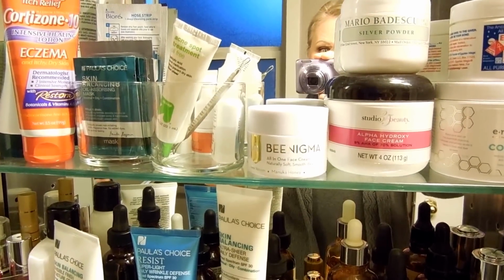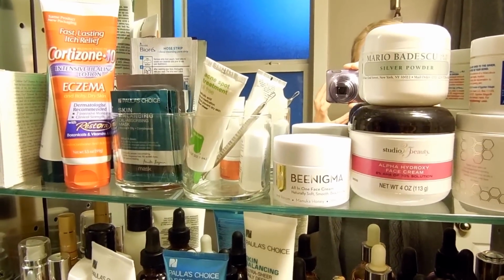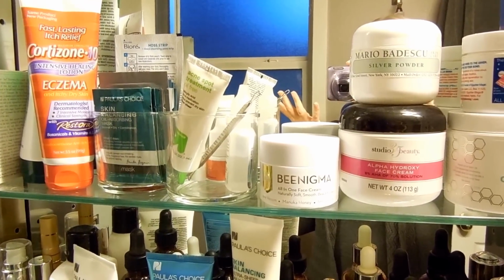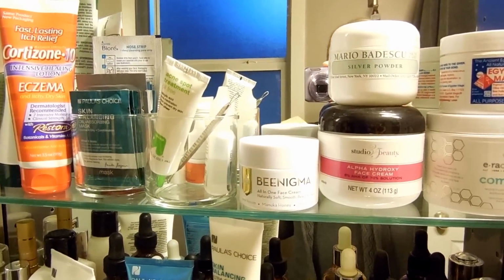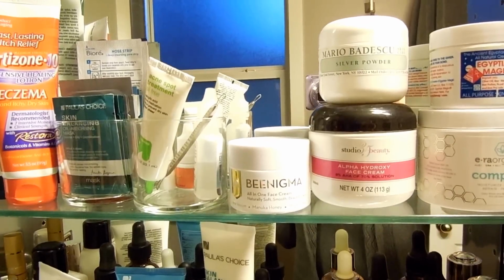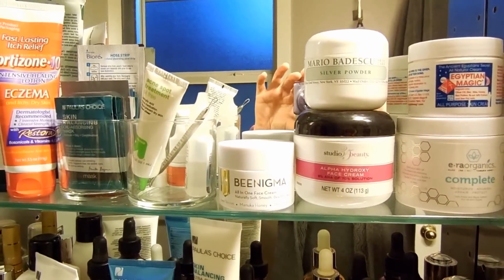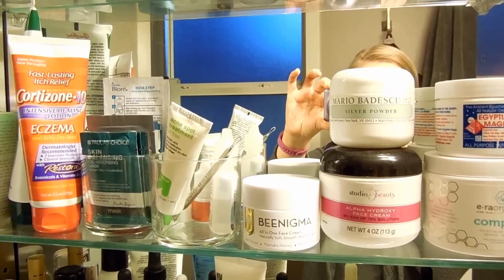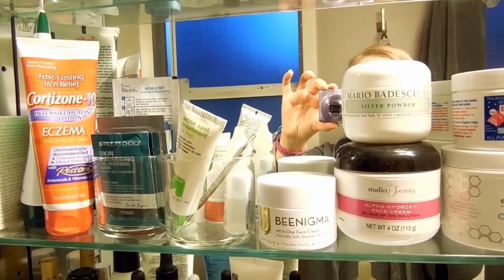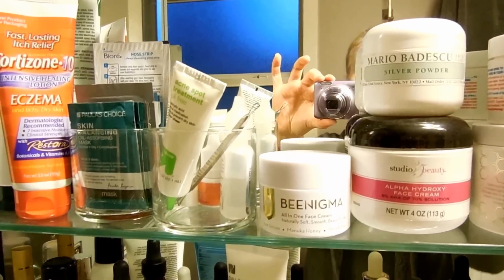So this has bee venom in it, and what the bee venom does is it plumps up your skin. So it basically causes you to have a minor reaction, and it makes your wrinkles disappear. It's also really moisturizing. It just feels amazing on the skin. It is expensive, but I think it's absolutely worth a splurge. When I run out of that Benigma cream, I will be purchasing some because it does just work so well. So if you've been wondering, it is a great product.